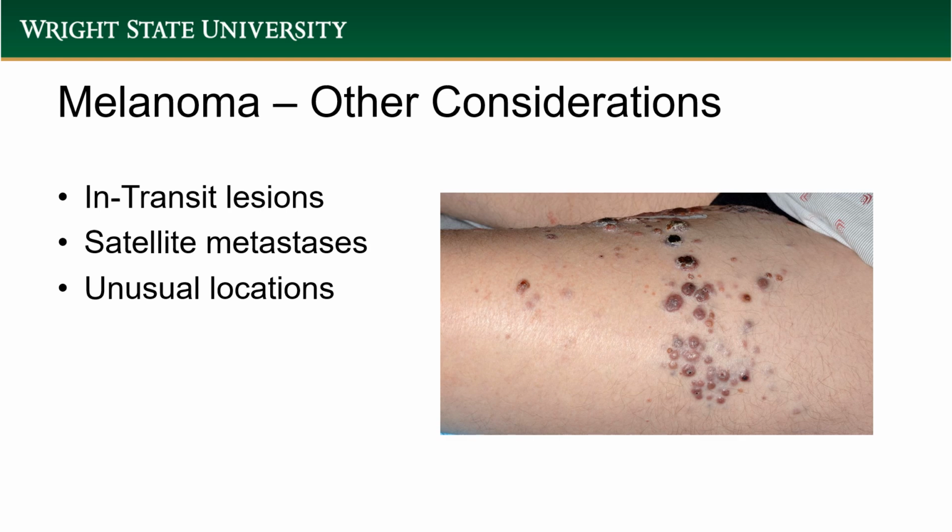Melanoma can also pop up in unusual locations like the nail bed, the palms, soles, the genitalia or mucous membranes, even areas that are not exposed to the sun. And melanomas in these sites typically have a worse prognosis compared to cutaneous sites. As mentioned previously, subungual melanomas often require digital amputation. Melanomas around the genitals often require coordination with a plastic and reconstructive surgery team for optimal resection and reconstruction.